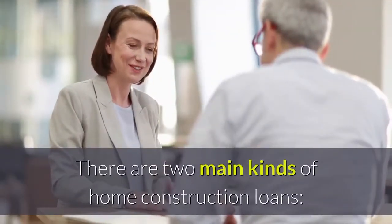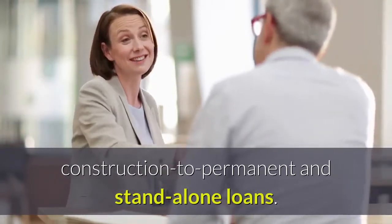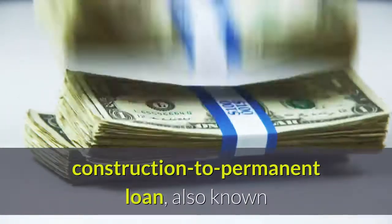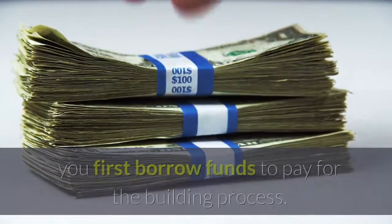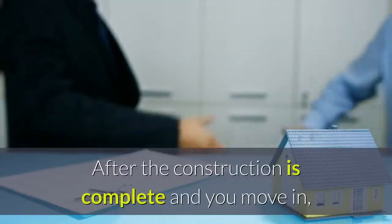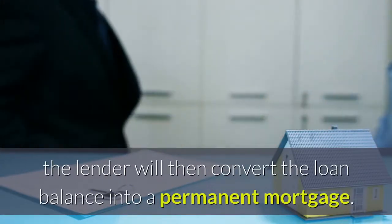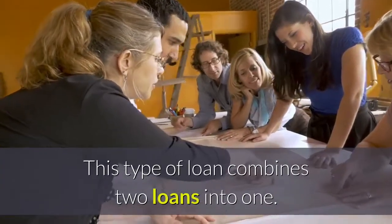There are two main kinds of home construction loans: construction to permanent and standalone loans. Construction to permanent loans. In a construction to permanent loan, also known as a single close construction loan, you first borrow funds to pay for the building process. After the construction is complete and you move in, the lender will then convert the loan balance into a permanent mortgage. This type of loan combines two loans into one.